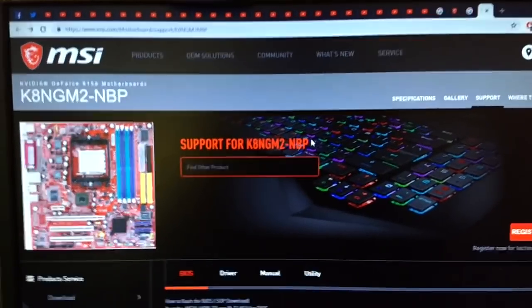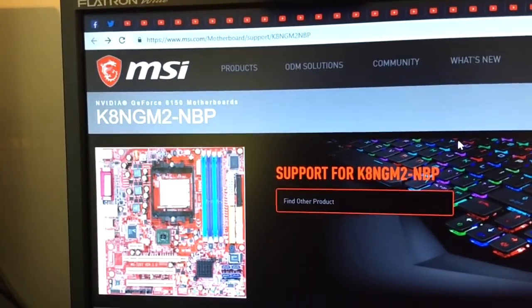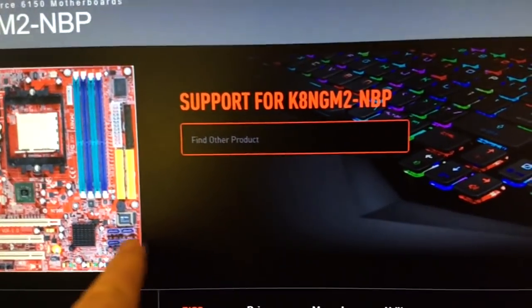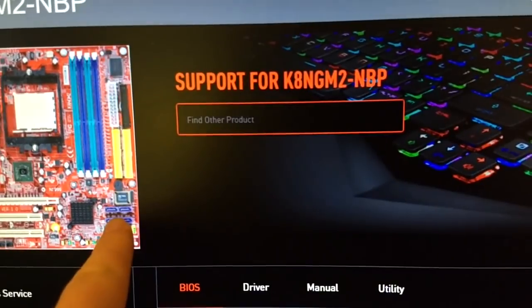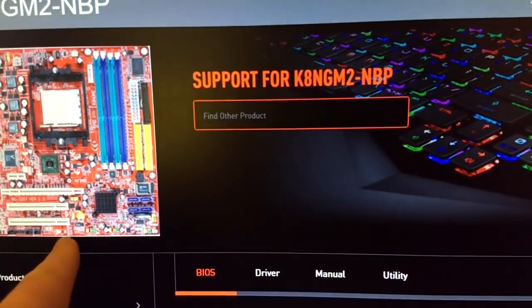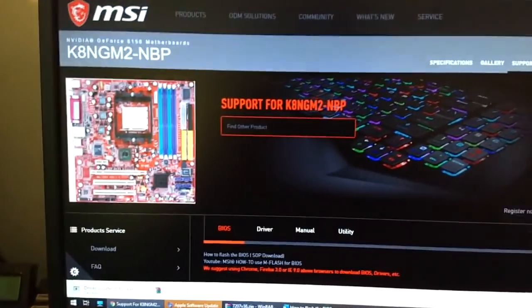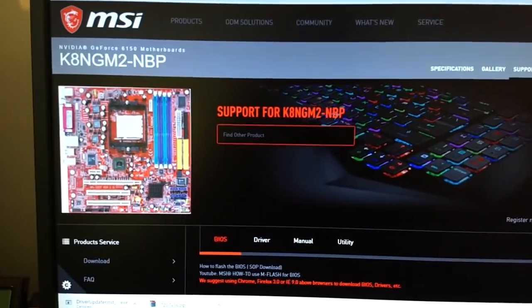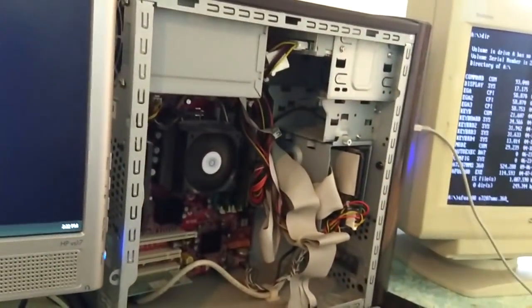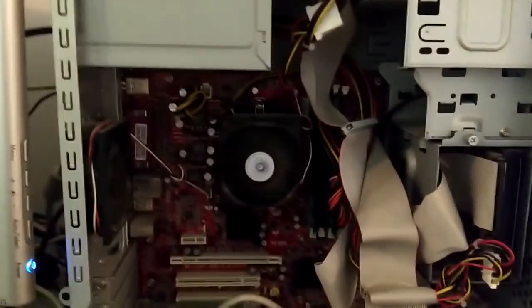So I did some digging, and yes, this is a standard MSI KAN-GM2 motherboard. Now the one in this computer is slightly modified. It's missing 2 of the SATA ports, they're just not plugged in. But otherwise, it appears to be exactly the same. And I found more than one record of people taking this exact model of computer and flashing the motherboard with the standard MSI BIOS. So that's what I'm going to try right now.